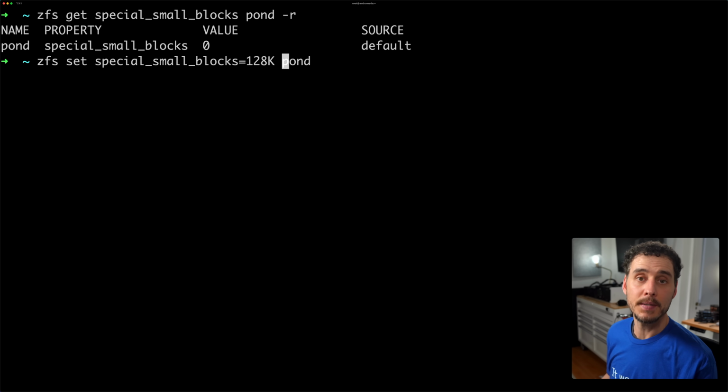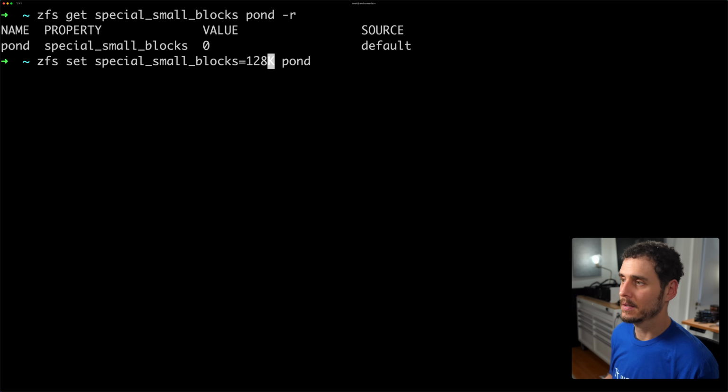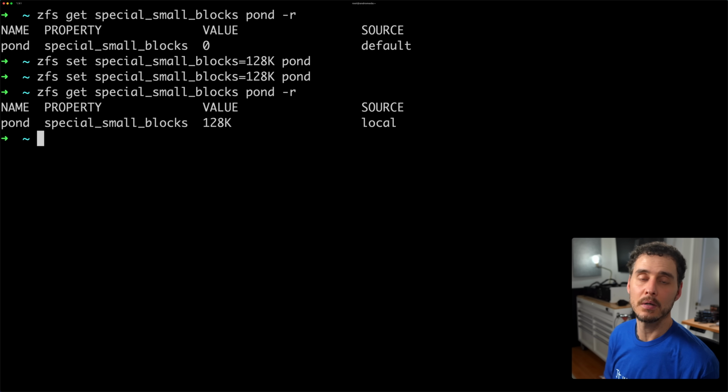If we wanted to set it to something sensible like 128K, we would just do a zfs set special_small_blocks=128K and then the name of the pool, which is pond. That should set it right there, at the parent level, so all datasets will now inherit that. You could do it at the dataset level, I think it's just pond slash the dataset name. I don't have any other datasets, so we're going to set it at the pool level. Then if we do a get again, we should see that it's now set to 128K.